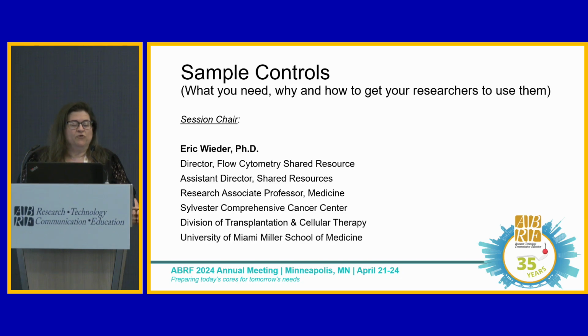Sample controls cross all of our technologies, but today we're going to focus a lot on flow. Before we get started, I want to acknowledge that I am not Eric. He is the one who organized this, and he is the one who gets all the credit. I just had to show up and make sure everything flows well.